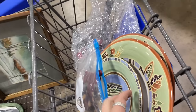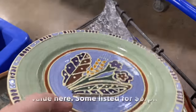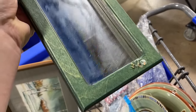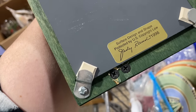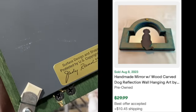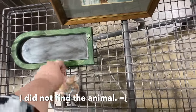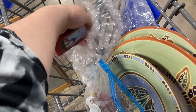And these I'm gonna look up. They're really pretty. They don't seem to have any use. They don't have any scratches or anything, so we'll just see what the replacement value is on those. And then I was a little disheartened to find this. I know this maker. There should be a little animal right on there that's looking in the mirror. This is Judy Rand, and I've sold her stuff before on eBay. So I'm still kind of looking for a little cat or dog. Those are just some little bunnies. These are little buoys that are hand-painted with lighthouses.